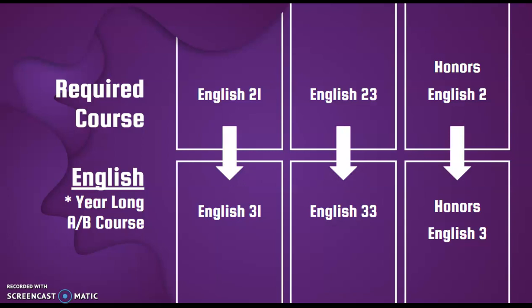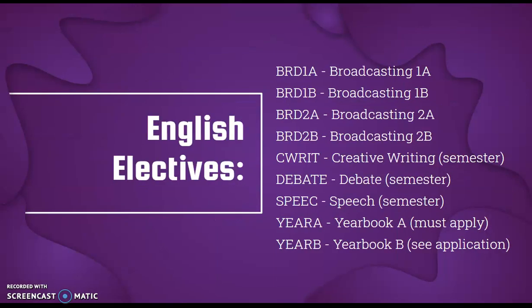Okay, to start off, all of you are required to take a year of English class next year. So on the top in this graphic, if you're in English 21, then that means you will sign up for English 31. English is a year-long A-B course. That means it's in the fall and the spring. So make sure you would type in ENG 31A and ENG 31B. And again, if you are in 23, you would take 33. Honors English 2 goes to Honors English 3.